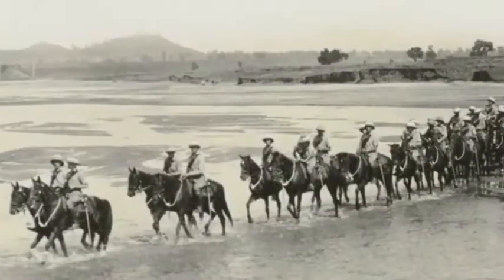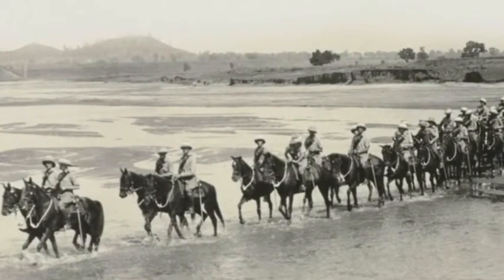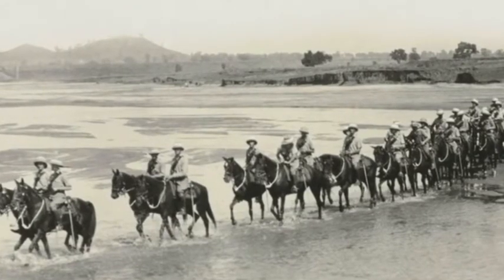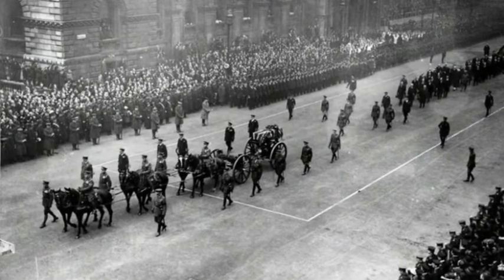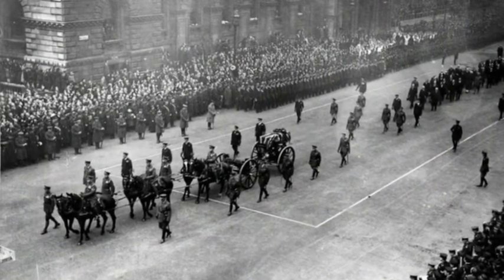Further afield, thousands of Australian horses were used by the British Army in India. But the role of horses wasn't forgotten. The Old Blacks, a team of 6 horses who survived the whole war, were chosen to pull the carriage of the unknown soldier to mark the armistice in 1920.